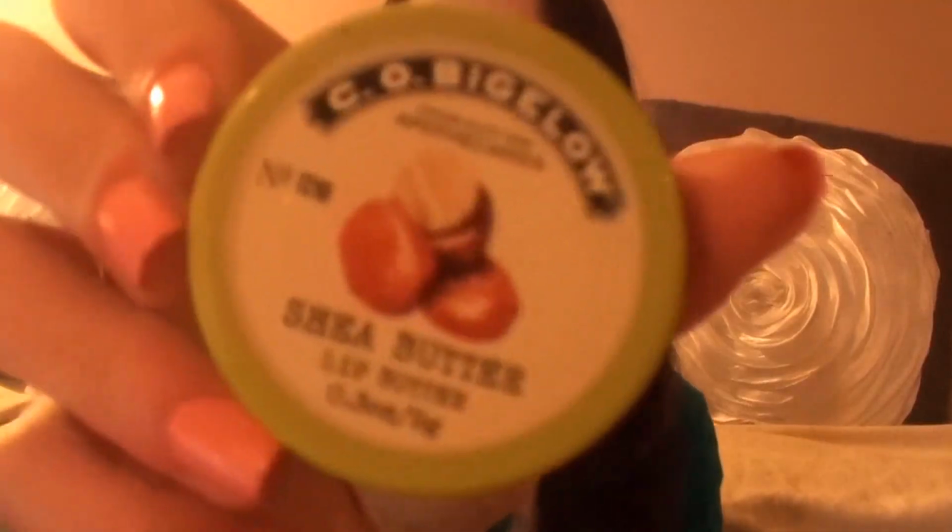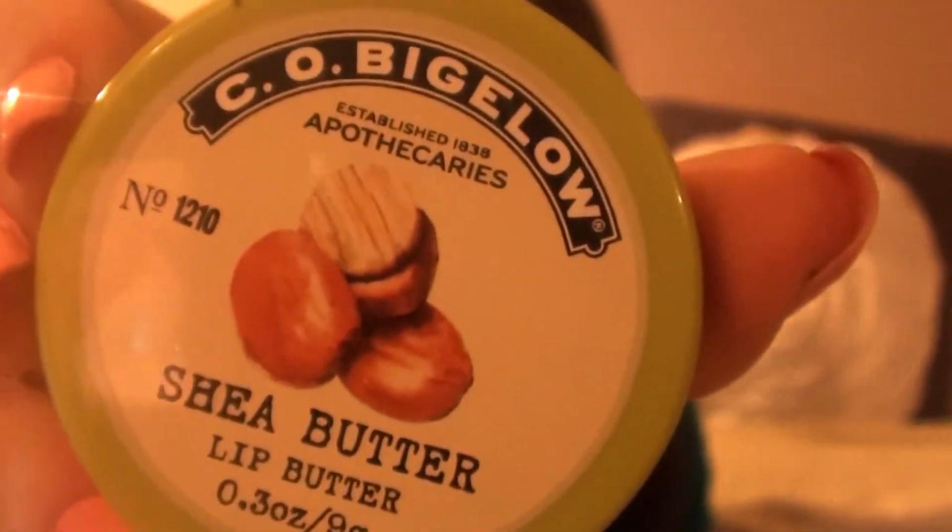And then the next question is gluttony. So what are your most delicious beauty products? The first thing that I have is a C.O. Bigelow lip butter. This is in the flavor Shea Butter, and you can get this at Bath & Body Works. I just think that this smells amazing. And this is what it looks like. It's just a clear lip butter and makes your lips all shiny. It smells really sweet. And I love putting it on my lips because it's right underneath my nose. So when I wear it, I can smell it all day. And it just smells so good.